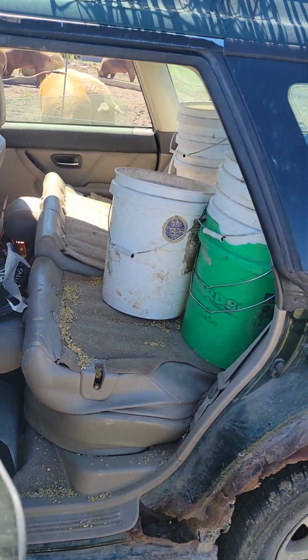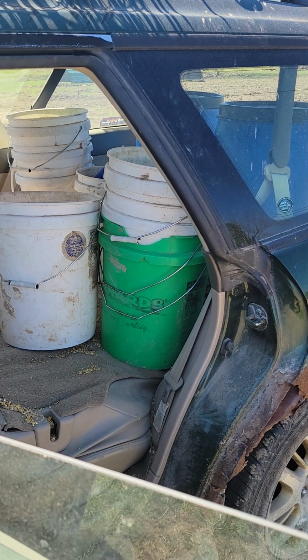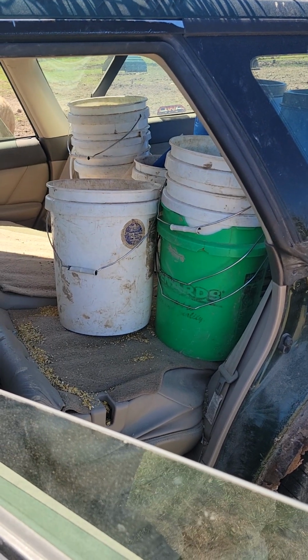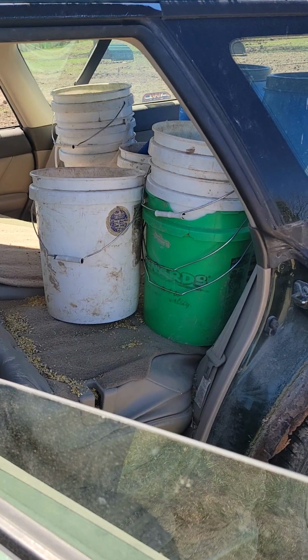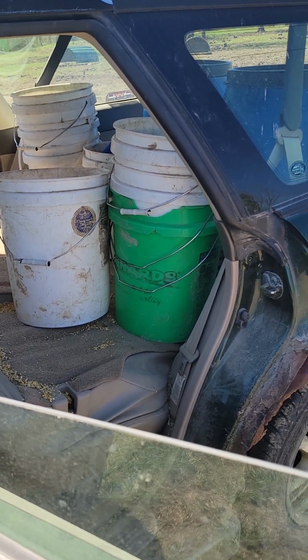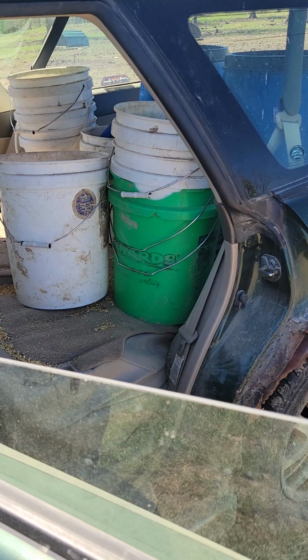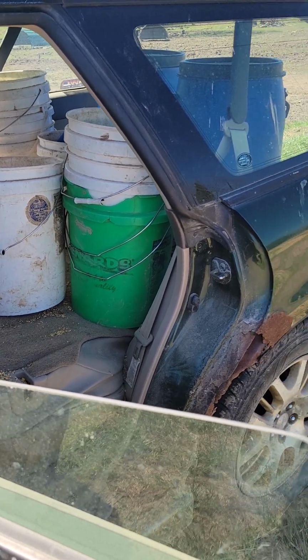So right now we go through about 7 5-gallon buckets for our 60 or so pigs per feeding. So that's like 175 pounds per feeding, and we feed twice a day.